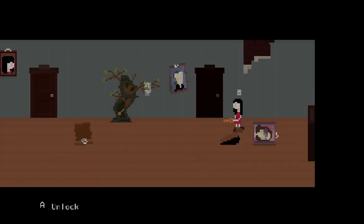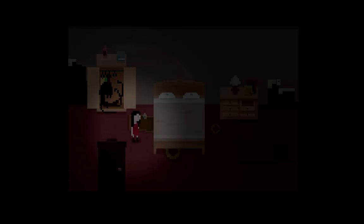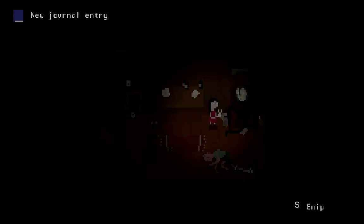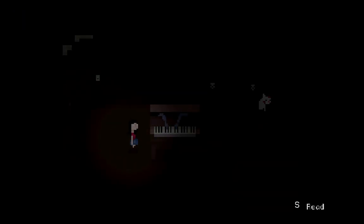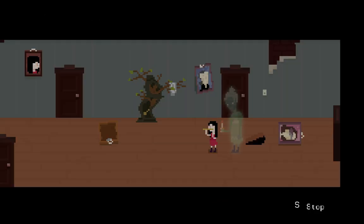Now, open the parents' room and then the closet to obtain the scream entry. Then, hit James with the scissors in the basement to get the father entry. Once it's 3 a.m., listen to the music the piano demon plays to get the remembering entry, and play it in any room to make a grandma spawn, and give you the candle.